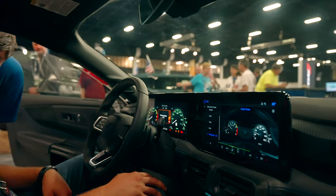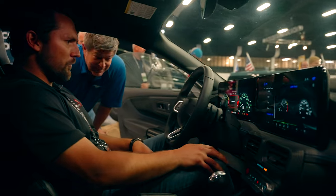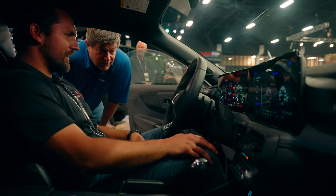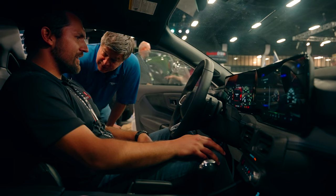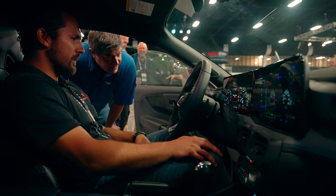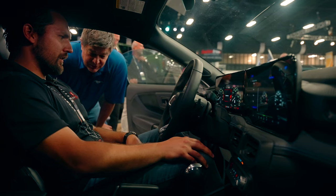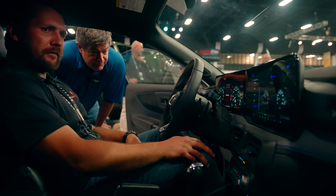Yeah, lots of heritage mixed in with going forward with the Dark Horse brand. That's very cool, and that's available on EcoBoost and Mustang GT and Dark Horse. And obviously the startup screen's a little different. It doesn't have the Dark Horse pony, but that's technology that's across the board in Mustang, which we're extremely proud of. Yeah, this is a very cool leap forward.